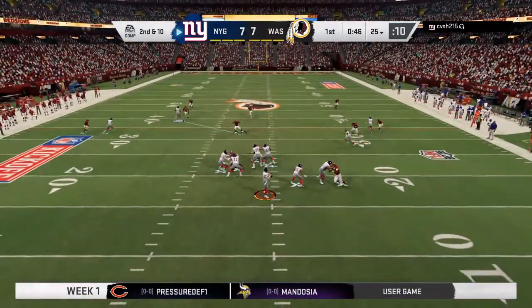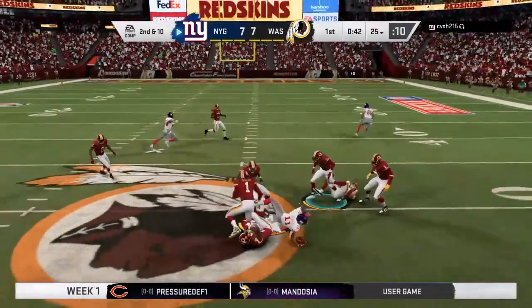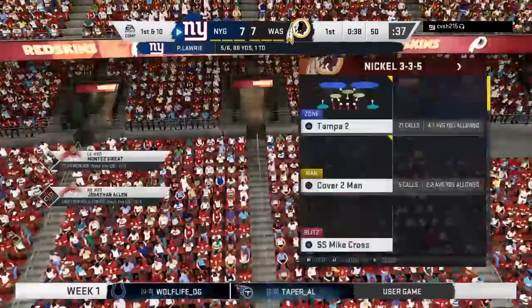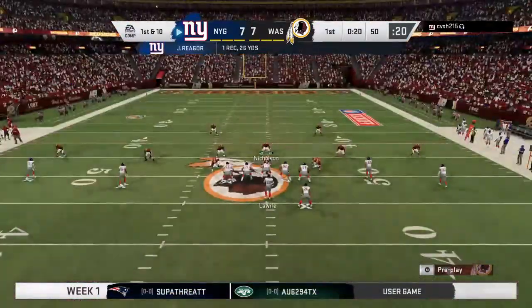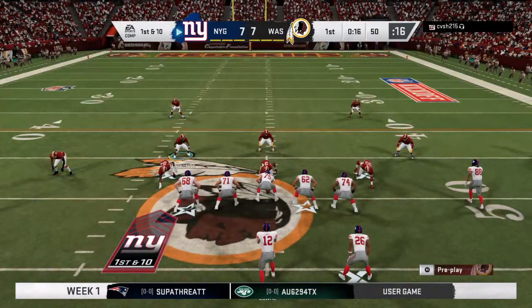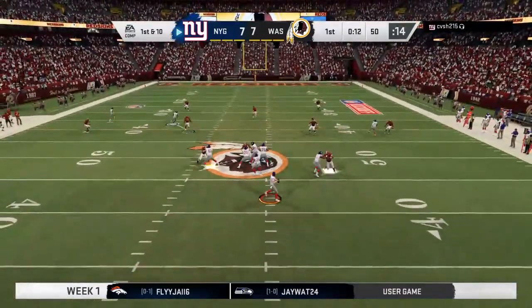Second and 10. And he finds a man with a crossing route. And he's brought down after a very nice gain. That one good for 26 and a 1st down. The goal for any offense versus his own defense: find the holes where guys are available and put the ball on the receiver before any defender can step up and fill it. They did it well there.